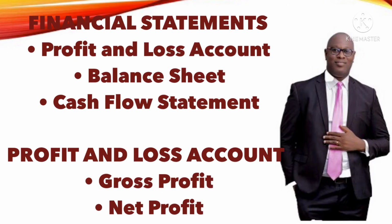Financial statements. These are statements used to describe the various accounting reports. Some of them are statutory, example profit and loss account, and balance sheet, while others are not, example, cash flow statement. Profit and loss account. The objective of a profit and loss account is to determine profit, that is earning, or loss, at the end of a financial year. There are two types of profit. 1. Gross profit. This is the earning of the business before interest and tax, EBIT. 2. Net profit. This is the earning of the business after tax, EAT.